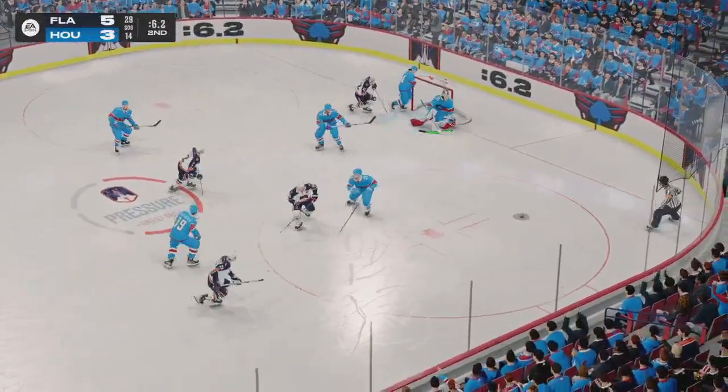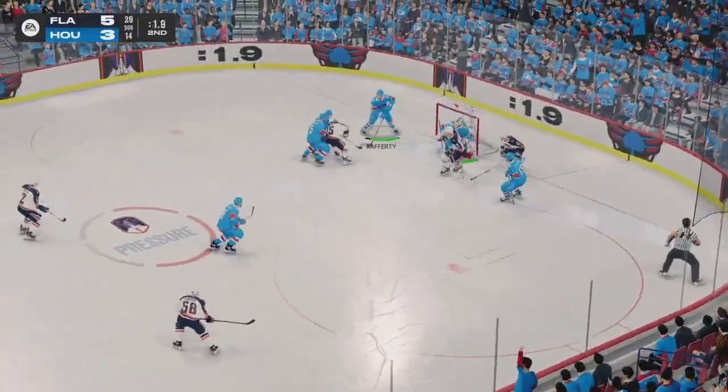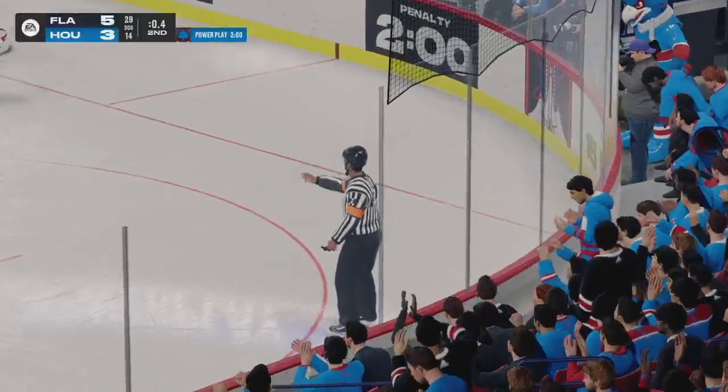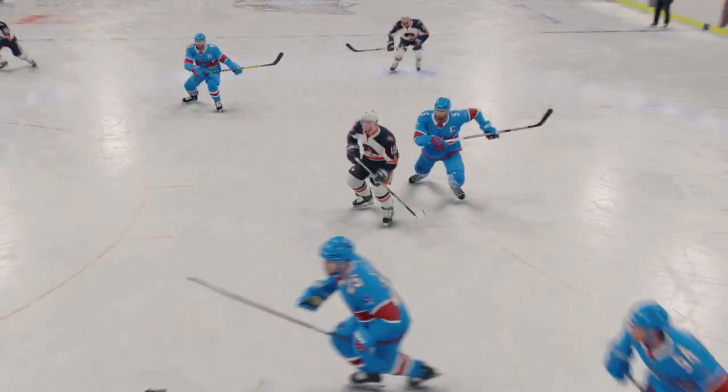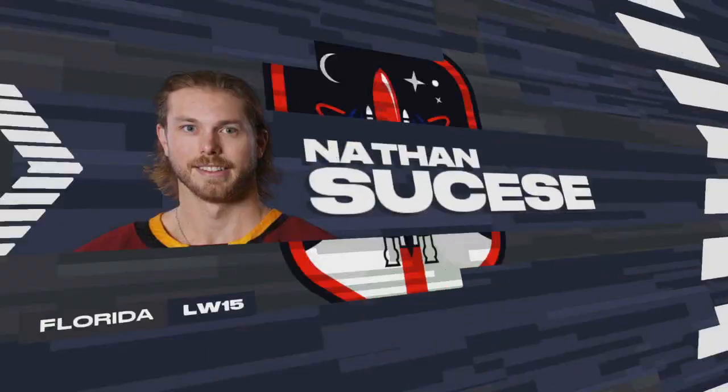Oh, one of his teammates was right in the shooting lane there. And that's a great heads-up in the defensive zone to force the turnover. Here comes the call. That's going to be a slashing call. Anytime you go over the top or you hit the equipment and the ref is there, you're going to get a 2-minute penalty.